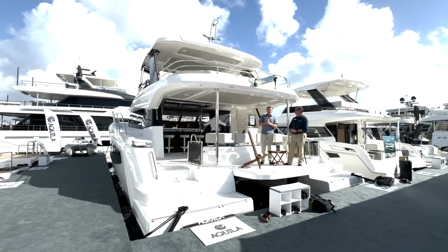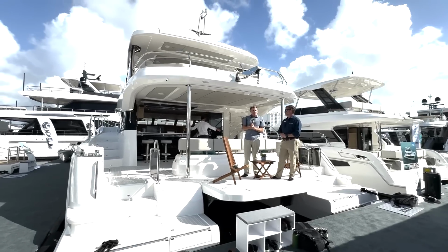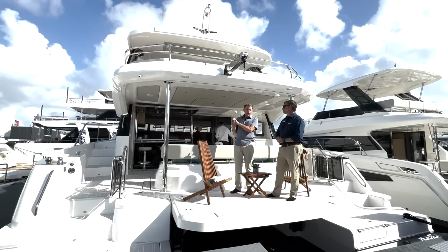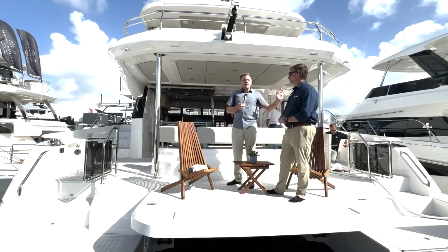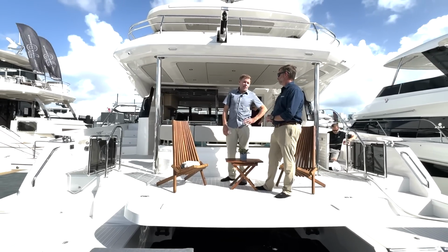It's got a variety of propulsion options. It's got a foil option, which is really interesting, and then it's also got a first of its kind, at least that we've seen, completely flat forward master stateroom. And to show you more about the boat, I'm going to leave you in the capable hands of Elaine Ross, who is the Global Brand Director for Aquila.